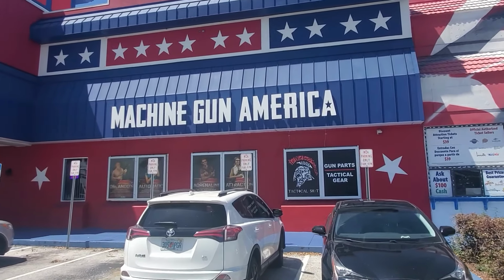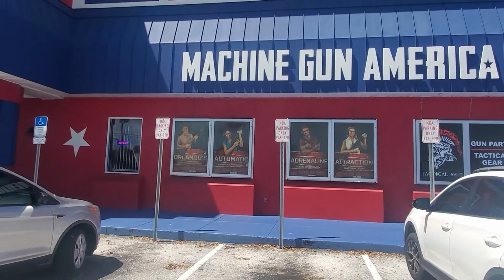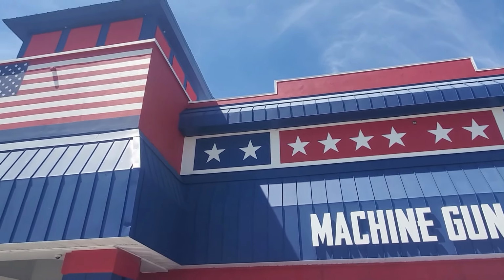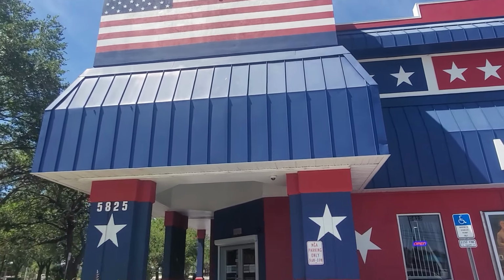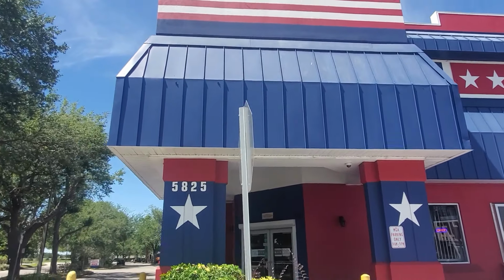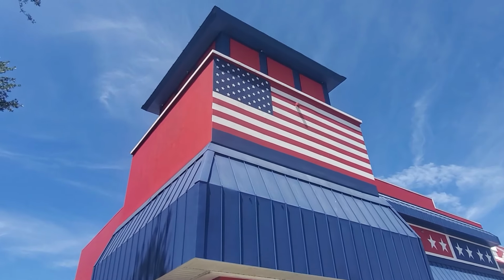Gun parts, tactical gear, adrenaline, attraction, Orlando's automatic. Wow. What do you think? I just might actually come and try this. But it's just like all the other buildings that I'm trying to show you. They want to catch your attention. And they painted it red, white, and blue. You can't miss it. American flag.